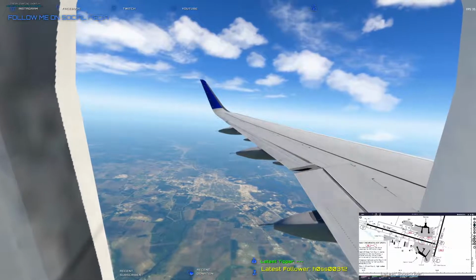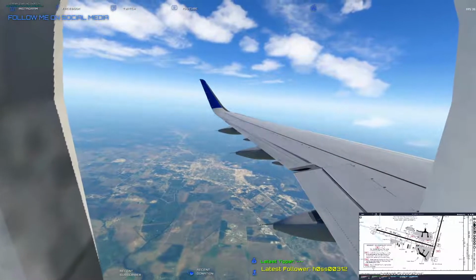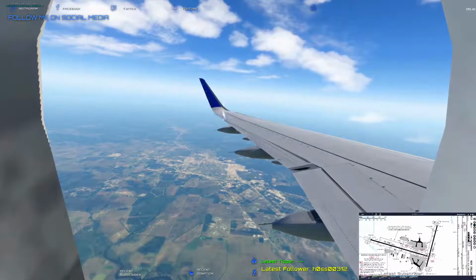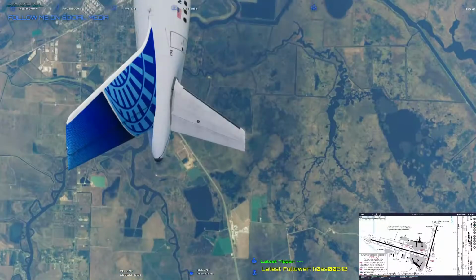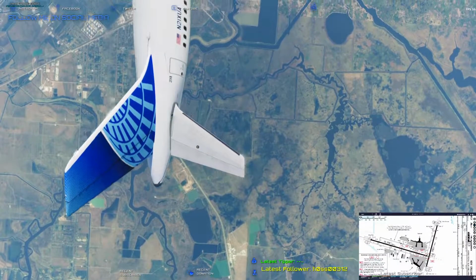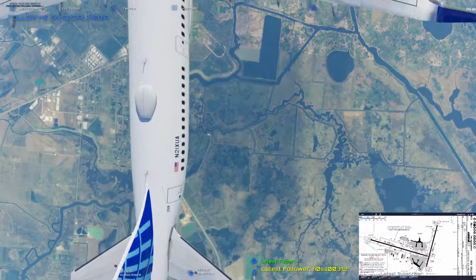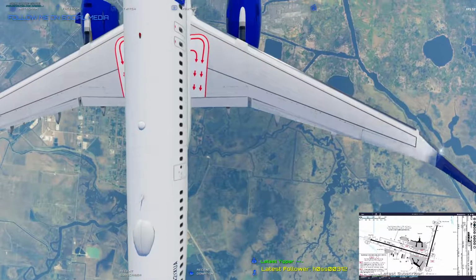300 at 8. Runway 2. I would like to do flaps full, max reversers, and probably medium auto brakes for this one.